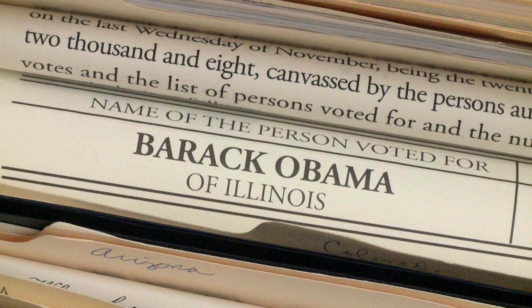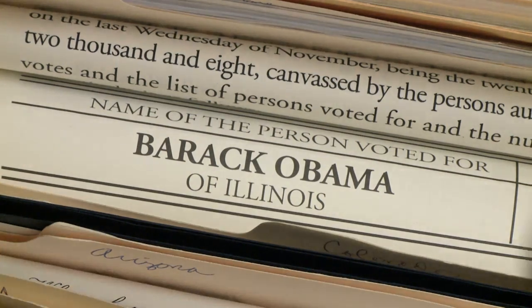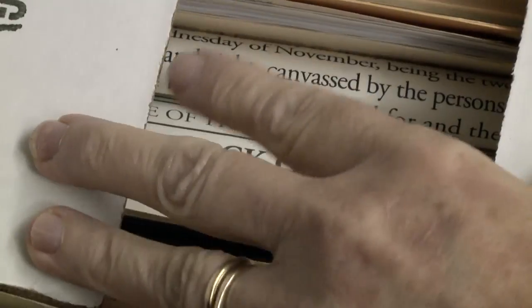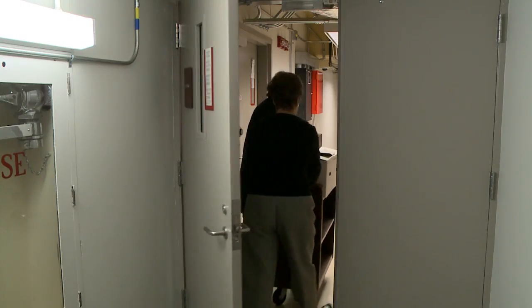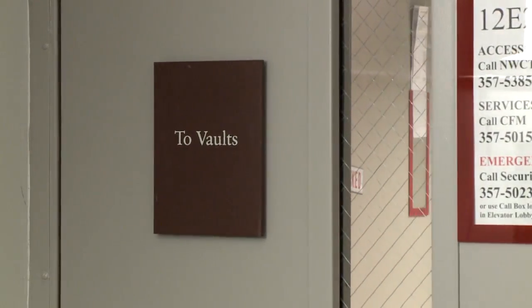The Office of the Federal Register maintains the certificates of ascertainment and the certificates of vote for 1 year after the election. We make them available for public review, then after 1 year we transfer them to the National Archives as permanent records.